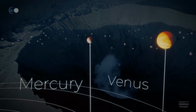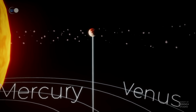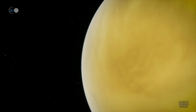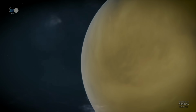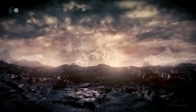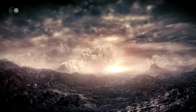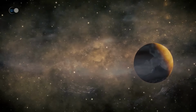Let's continue our journey through the solar system. Mercury's neighboring planet is Venus. Venus is the hottest planet in the solar system. It's a veritable hellish planet. Its thick atmosphere, rich in carbon dioxide and clouds of sulfuric acid, retains the sun's heat, creating an intense greenhouse effect. The average temperature on Venus's surface is 462 degrees Celsius, or 863 degrees Fahrenheit. This makes Venus the hottest terrestrial planet in the solar system.